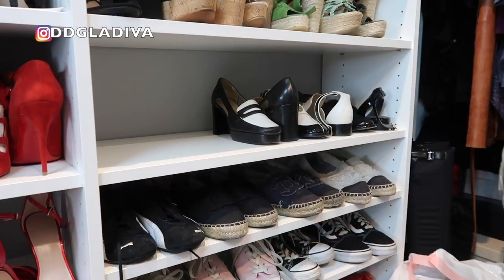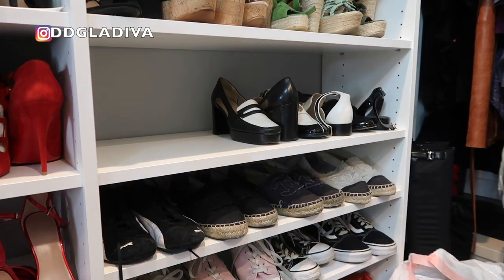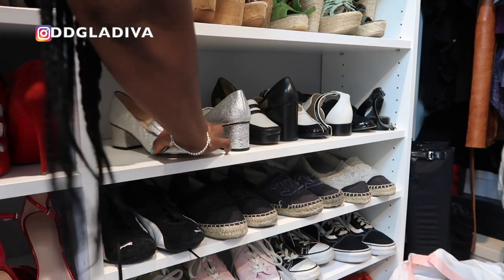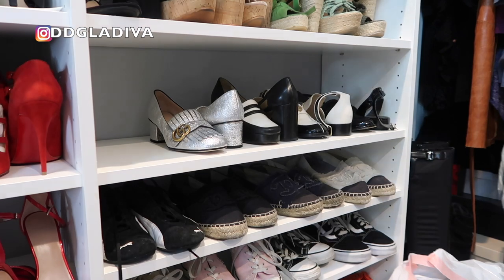Bye. I am going to put my new Gucci loafers here, the silver ones there, and the gold ones.